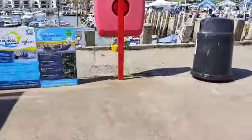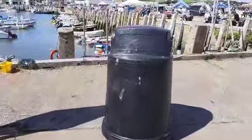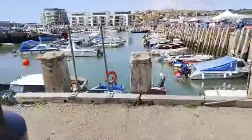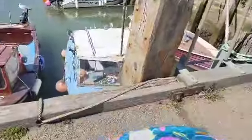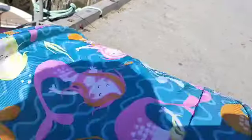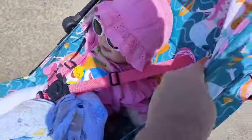Where are you going? Here we go. It's the water. It's the water, Molly, isn't it? Hey, are you slipping down in there? What are you doing? Why aren't you sitting up properly? Shall I put the thing down a little bit? Hey. They look like aunties and uncles because she's got her glasses on.